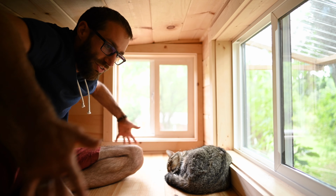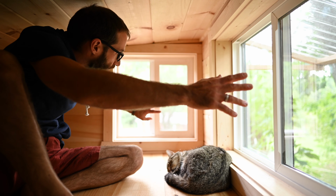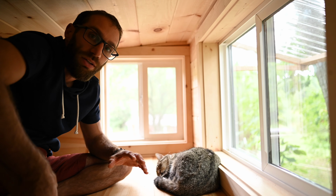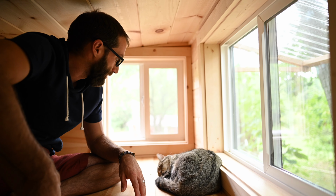So we did 2 windows because the bed will be right here, so we can get a cross breeze out here. And we did awnings over all the windows, most all of them, that way we can leave them open when it's raining.